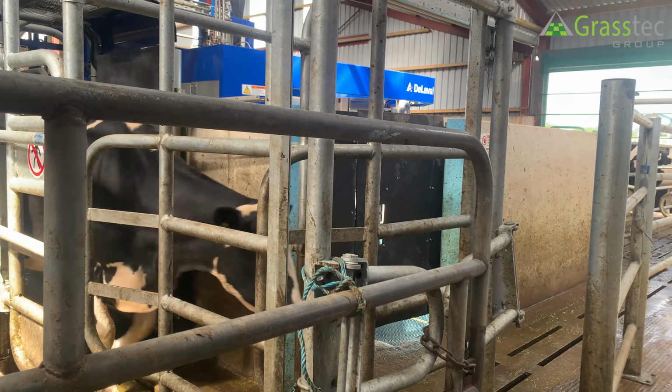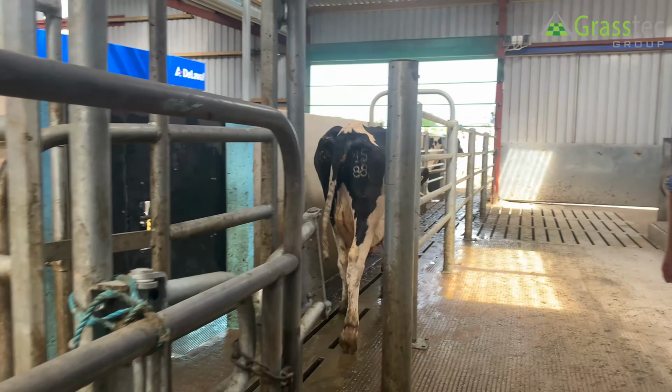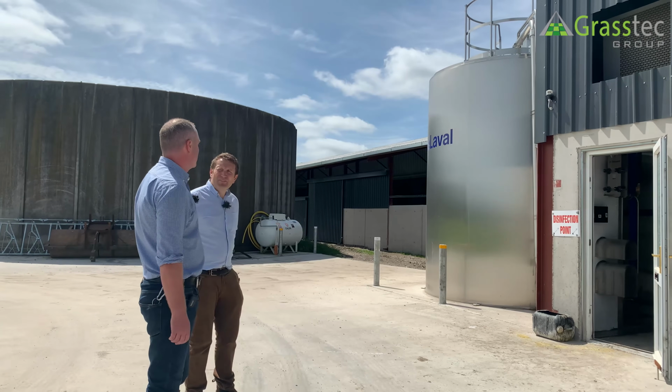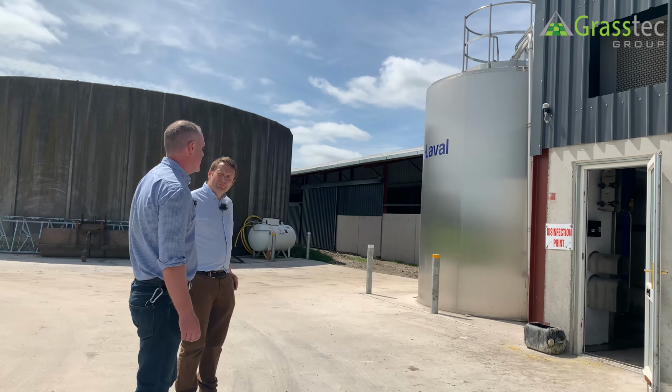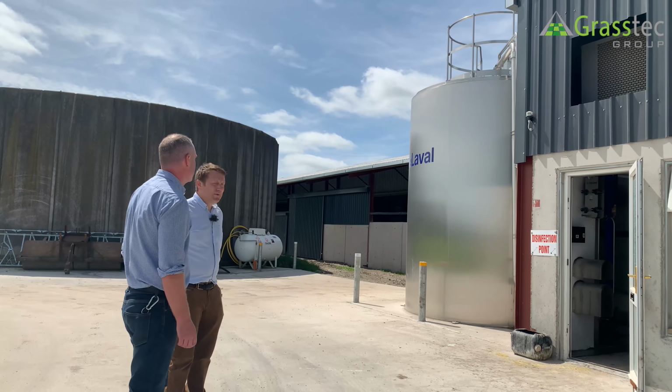Okay, yeah. So this is going to end up being probably a calving area or close to calving? Yeah, there's a couple, all straw bedded? Yeah, I think there's a couple of cubicles going on the side here as well. So yeah. Very good. So an unusual feature with this new dairy is the bulk tank is actually a silo stored outside the building. Looks very flashy.